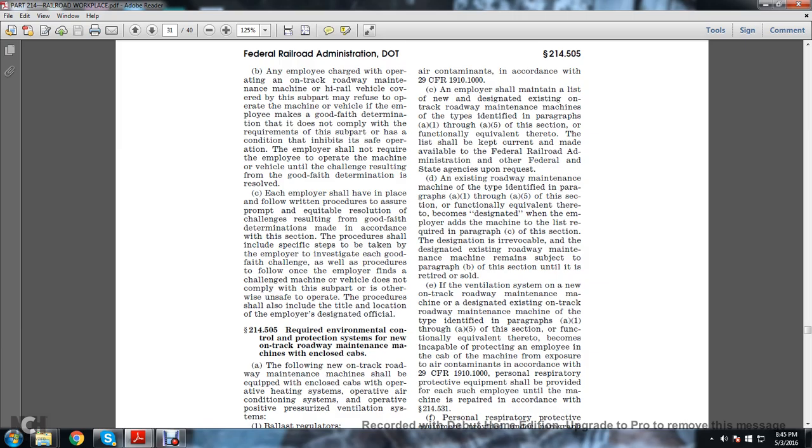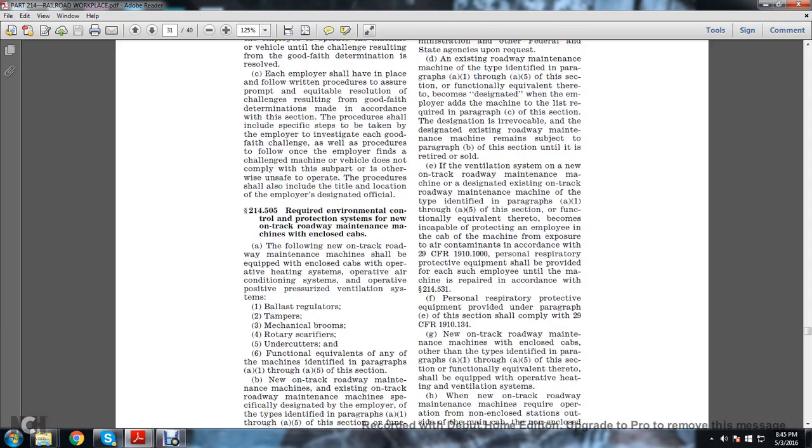An existing on-track roadway maintenance machine of any type identified in paragraphs (a)(1) through (a)(5) of this section, or functionally equivalent thereto, becomes designated when the employer adds the machine to the list required in paragraph (c) of this section. The designation is irrevocable, and designated existing on-track roadway maintenance machines remain subject to paragraph (b) of this section until retired or sold.